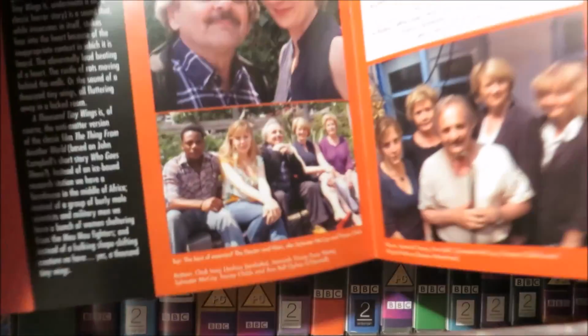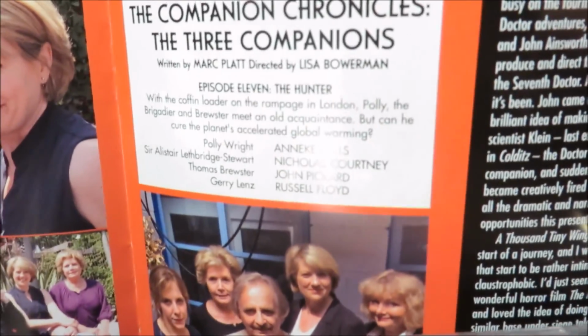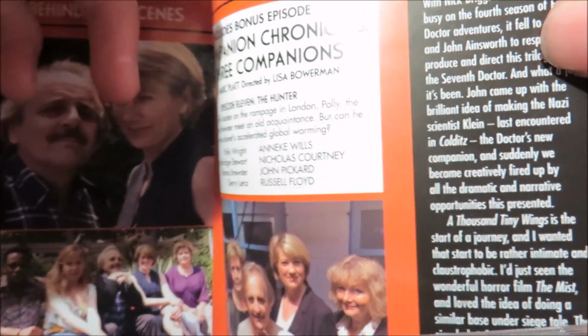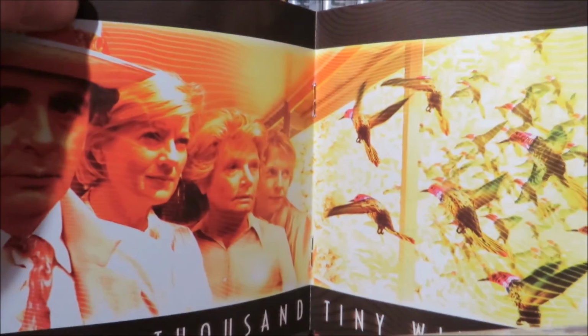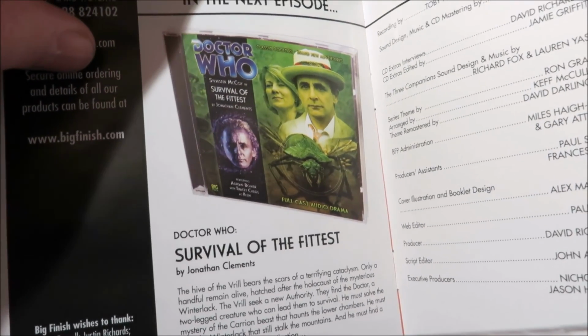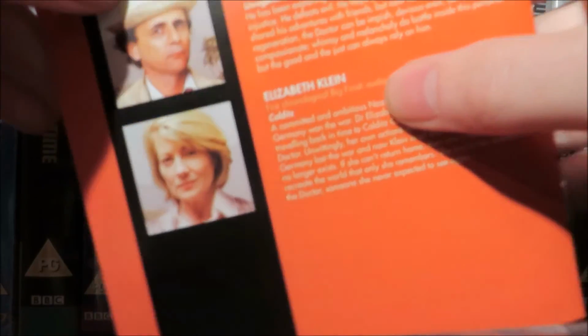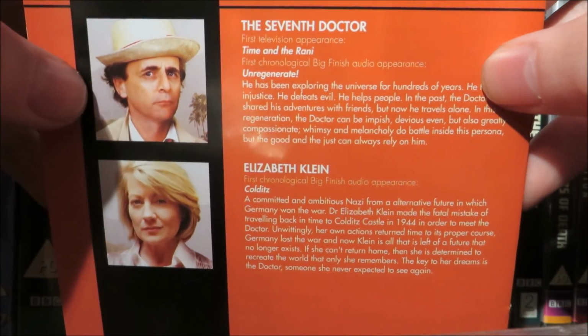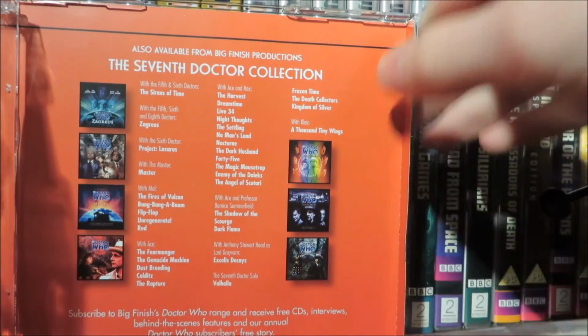Now let's look at the booklet. If we open it up we have behind the scenes with the cast members, then a bonus little feature of the three companions, part 10, I think, part 11. Then we have writer's notes and director's notes, well, producer's notes. Then we have the lovely concept art of the characters within the story. Then we have A Thousand Tiny Wings, then the next episode, the second instalment in the Klein trilogy. Then we have advertisements for other things, or the Doctor Who magazine, and a little bit of bio on Elizabeth Klein and the Seventh Doctor. The disc art is exactly the same for disc 1 and 2. Then we have advertisements for other Seventh Doctor adventures.